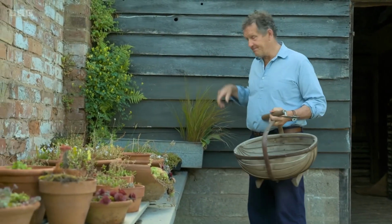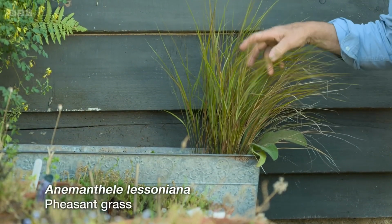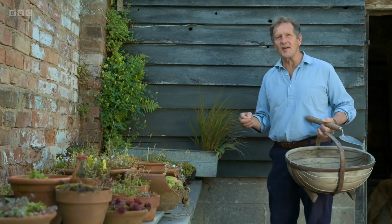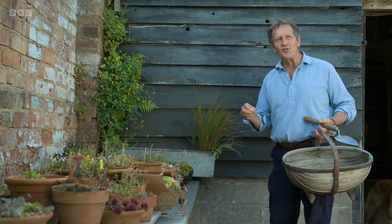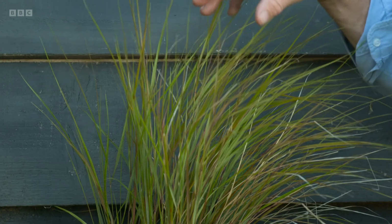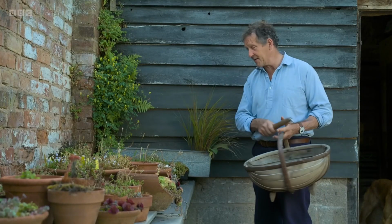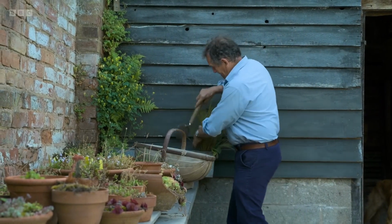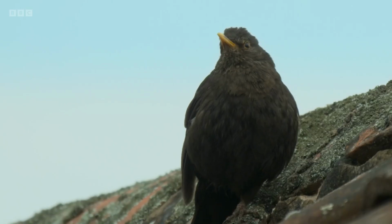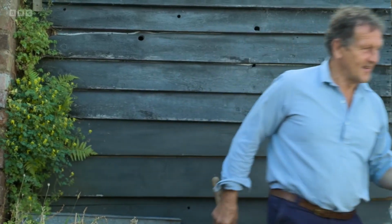This is a grass. It's called Anamanthele lesoniana, or pheasant grass. And it has a habit of seeding itself all over the place, usually where you don't want it and where it's not easy to move it. But by seeding itself in this trough, it means that I can move it very easily, and I've got somewhere where it will work perfectly. So, I will now rehome that.